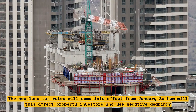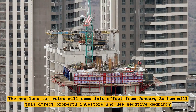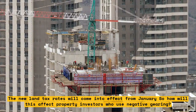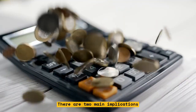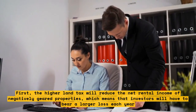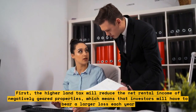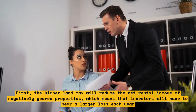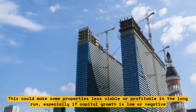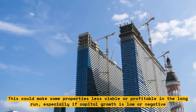So how will this affect property investors who use negative gearing? There are two main implications. First, the higher land tax will reduce the net rental income of negatively geared properties, which means that investors will have to bear a larger loss each year. This could make some properties less viable or profitable in the long run, especially if capital growth is low or negative.